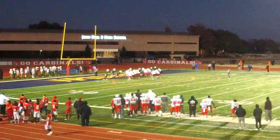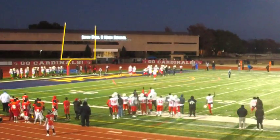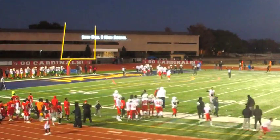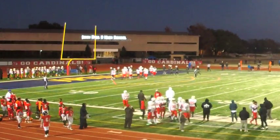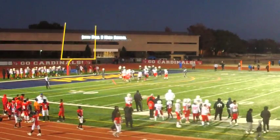They're set, double wing, ball snap, goes 36, 36 goes wide, but he's across. Touchdown. He knows what he's doing. He knows how to get in the end zone, that's for sure. That is a Texas touchdown. That's going to put it 12-10, looking for the 2-point conversion out of this. 12-10 North Texas.